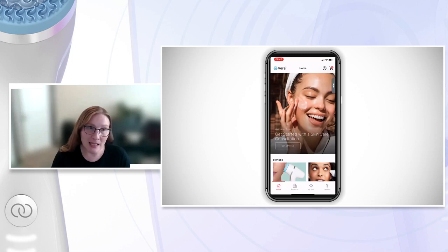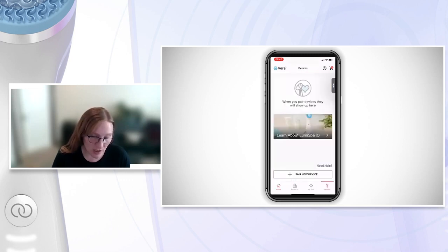We've added in the main navigation area this option called devices. So when LumiSpa IO launches in your region, this is where you'll go to be able to quickly and easily pair your device. One thing that I should note also is that this demo will be using the UK market. So it will be in English, and any products that you might see are for the UK market. So there might be some variation from what you would see within your home market.